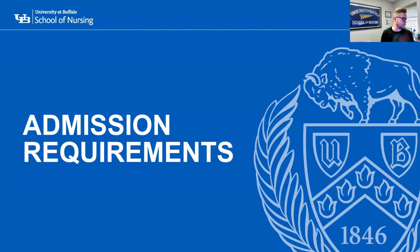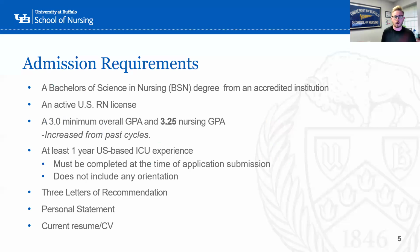So let's get into the meat of the presentation, which is the admission requirements for the program. I'm going to go over all of these in detail afterwards, but we require a BSN degree from an accredited institution. You must have your active US RN license. We will accept it from any of the 50 states or Puerto Rico or Guam, if you have that. We require a 3.0 minimum overall GPA and a 3.25 nursing GPA. That 3.25 nursing GPA is an increase from past cycles. I will go more into GPAs in a little bit.